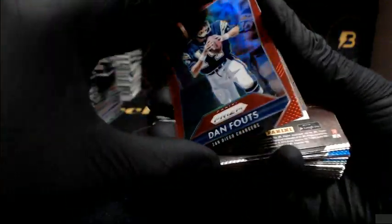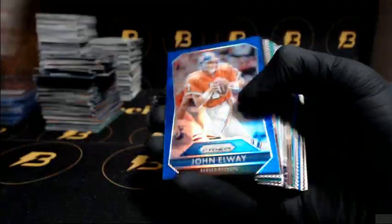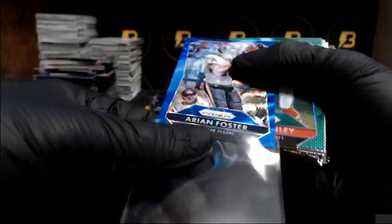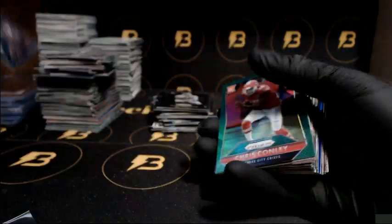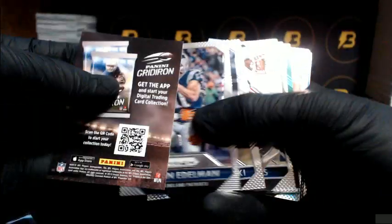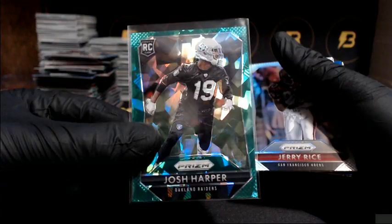We got Fouts. Yeah, Elway Blue. Arian Foster to 150 for the Texans. Conley Green. Russell Wilson Fireworks. Brady for the Patriots. And we got Harper going on to the Raiders. Cracked Ice to 75.